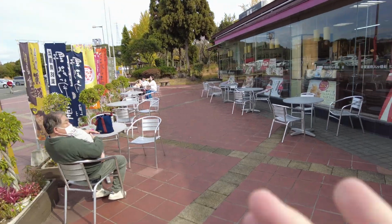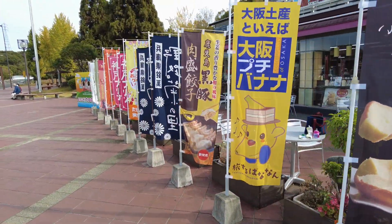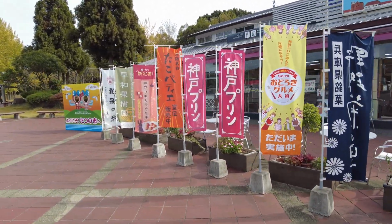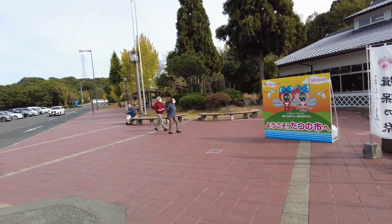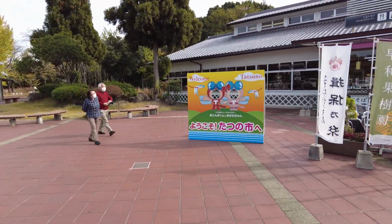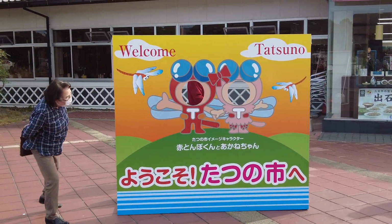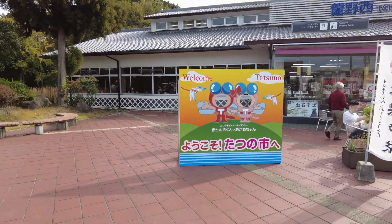So actually, this is where we sat and had lunch. We bought a bento, some koroke, and oysters, and sat outside. There it is, Tatsuno Nishi. Welcome to Tatsuno with the red dragonflies there.